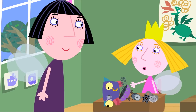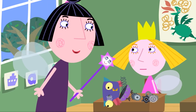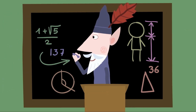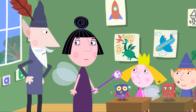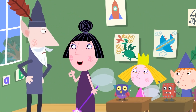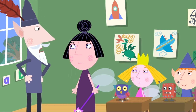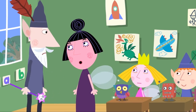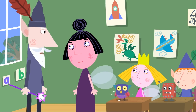Nanny, my owl doesn't work. Don't worry. I'll just give it a little help. Nanny Plum, have you been doing magic? Just a teeny tiny little bit, to help things along. You are a very naughty fairy. Sorry, wise old elf. We'll say no more about it.